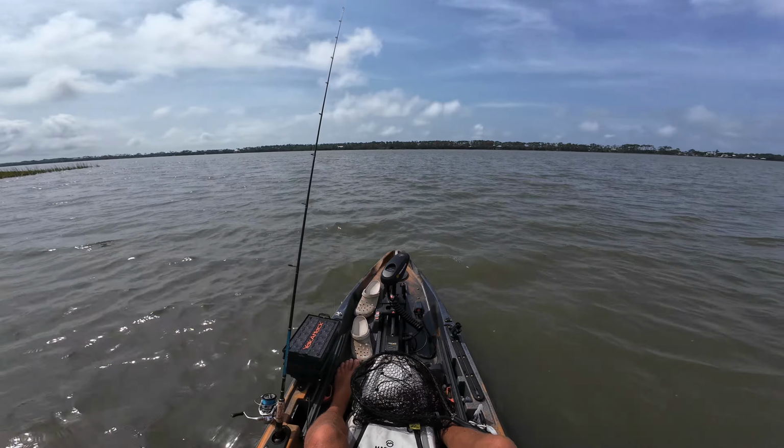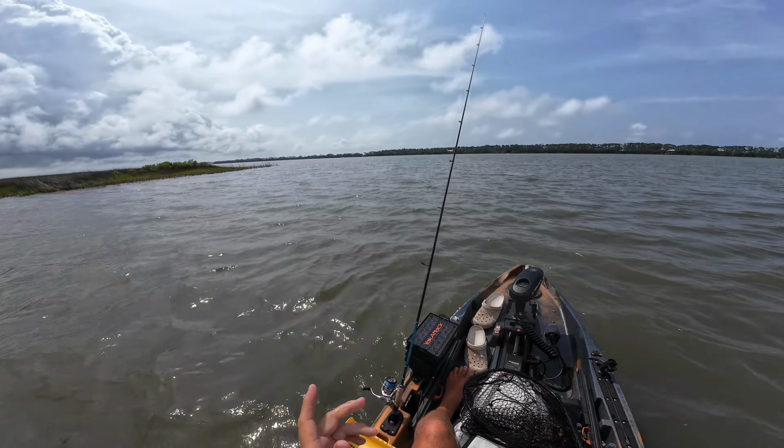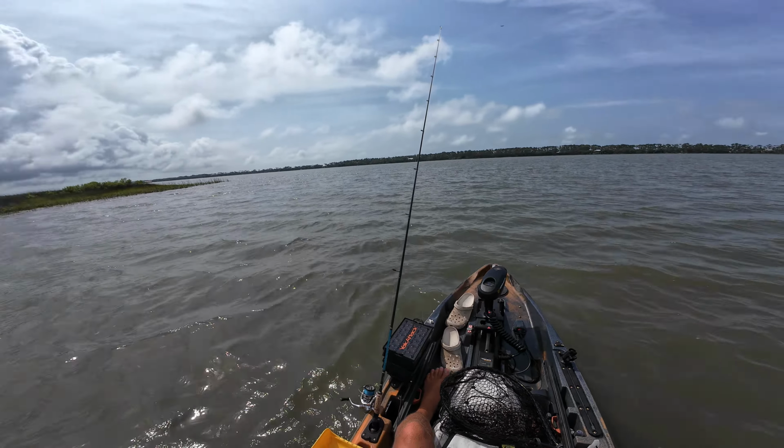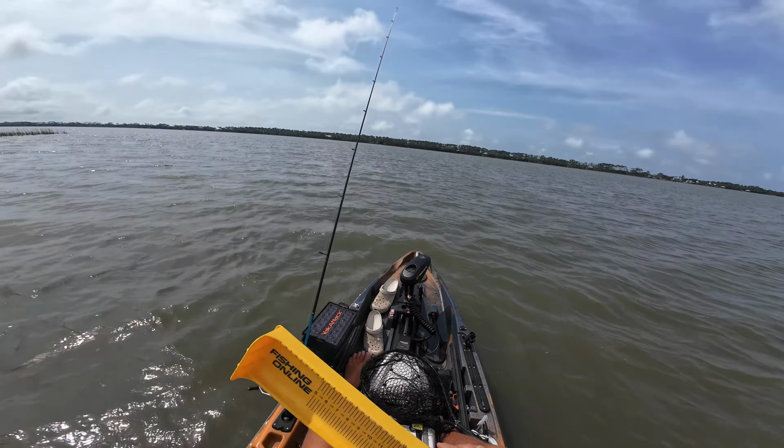Alright guys, I'll probably end up doing a catch, clean, and cook on this guy. Probably do some fried fish, something real simple on one of those fillets. So y'all stay tuned to the end of the video for that. Yeah, so the regulations on these fish that I'm keeping: flounder have to be at least 14 inches. Redfish have to be 18 to 27 inches, and you're allowed to keep one per person per day. So that is going to be my redfish for the day.